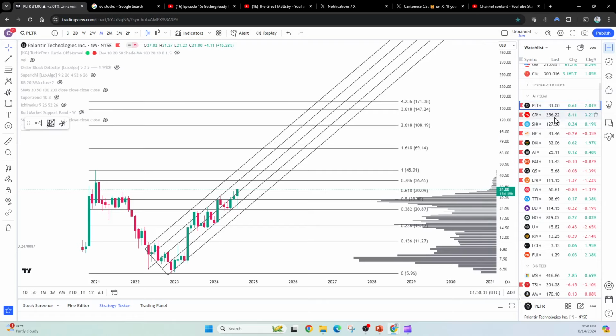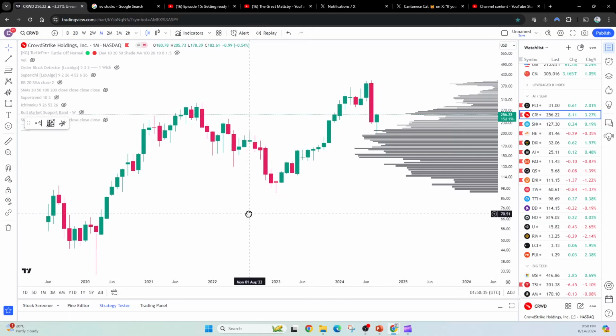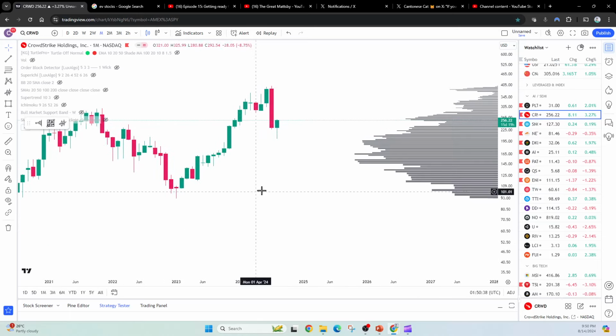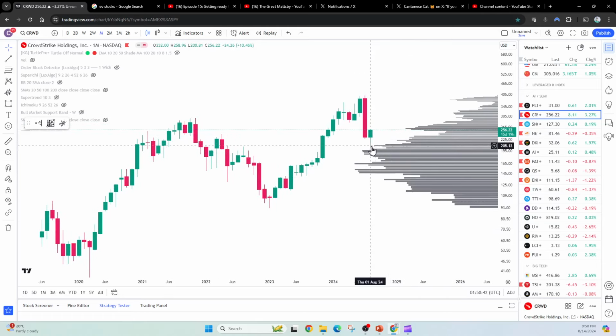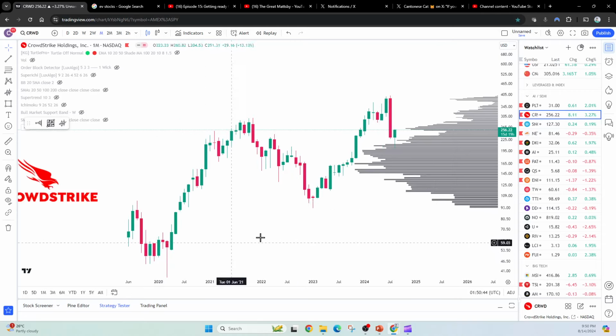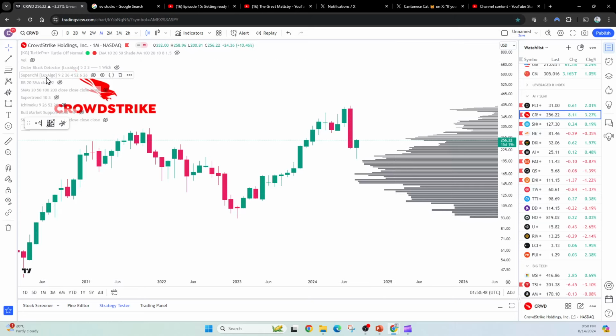But that's Palantir. Let's look at CrowdStrike. Where do I think CrowdStrike is at? Do I think CrowdStrike is at the bottom? I think CrowdStrike is at the bottom. Why do I think that is? It's found a good volume shelf support over here. It's like the biggest volume shelf that there is for CrowdStrike ever since its IPO. And you're really talking about not just that, but you also look at the monthly Ichimoku cloud.